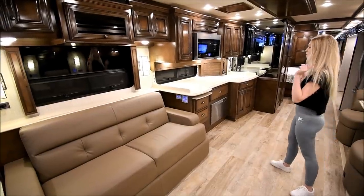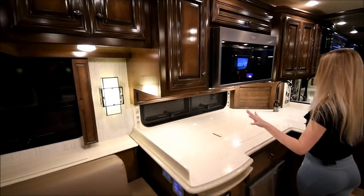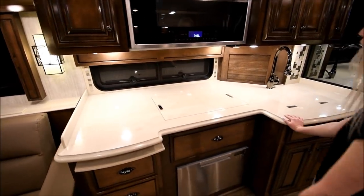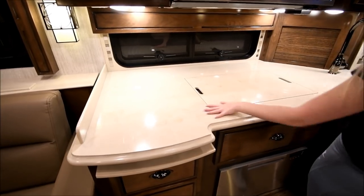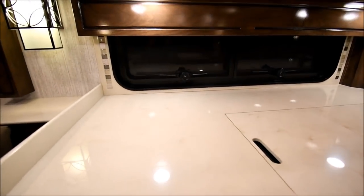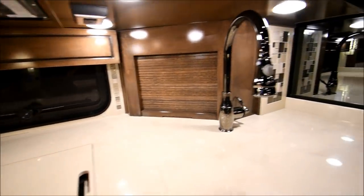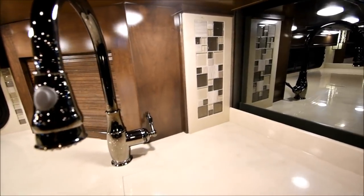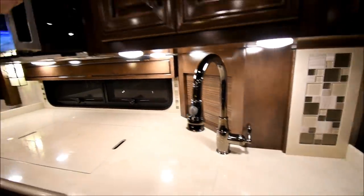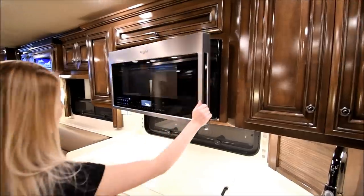All right, and over here, you have the kitchen area. It's a really big and spacious kitchen area. You have this really nice Korean countertop. It's kind of marbled almost. And you have a really beautiful backsplash in the back that matches throughout the entire coach. It has some really nice pretty gray colors that complement the wallpaper. You have a convection microwave over here. It's pretty big, good size.